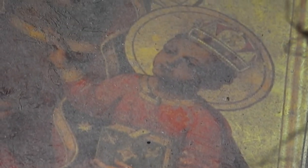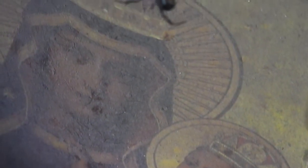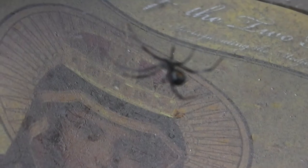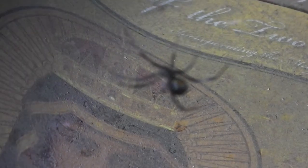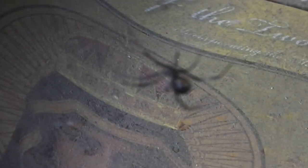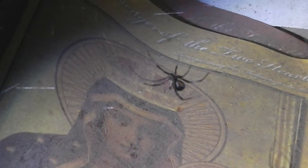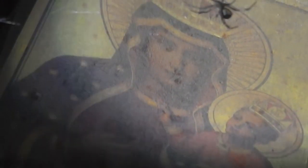Well, there's a picture of the Virgin Mary, and she's covered in dust, of course. There's another redback. Can we get a bit closer? Where's my finger? I should read the instructions, shouldn't I? Anyway, that's a nice picture, isn't it? If you like religious iconography. Anyway, but we're here to look at the spider.